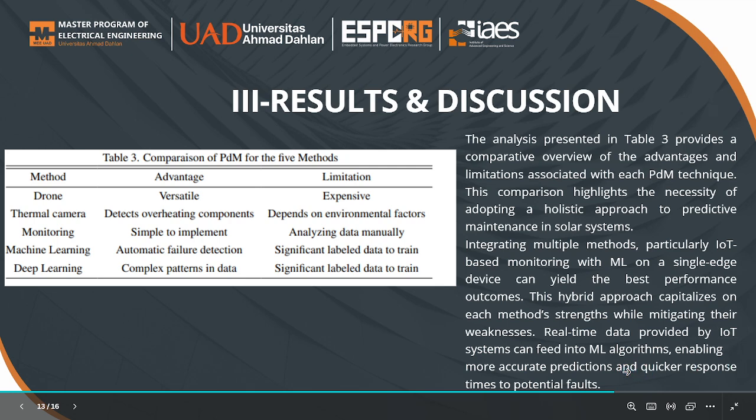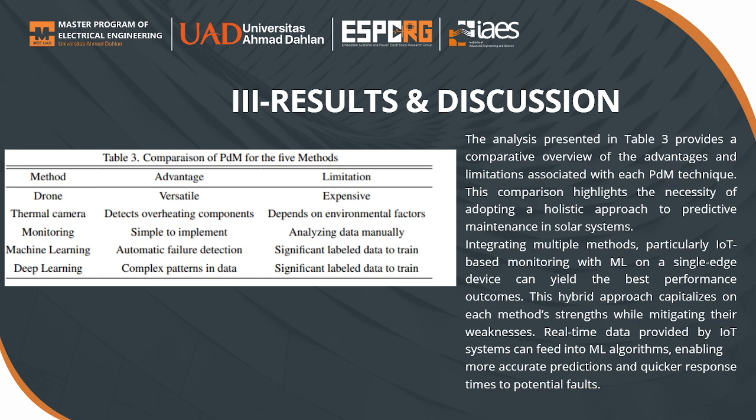Table 3 outlines the strengths and weaknesses of the five key predictive maintenance methods discussed. Combining methods such as using IoT monitoring alongside machine learning can yield better results by addressing the limitations of each approach. This hybrid strategy improves system reliability and fault detection by leveraging real-time data and predictive algorithms.